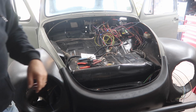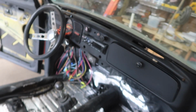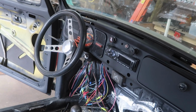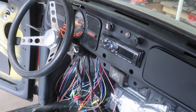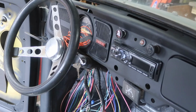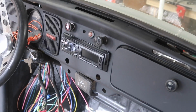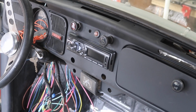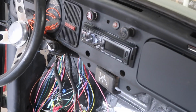Okay, so that's it. The stereo is hooked up. You can see it back there. It's pretty short. There it is in the dash. I put the two face plates on each side of the speedometer as well. I stuck them in. I didn't bend the tabs yet. I was actually thinking about painting them a different color, but we'll see. If anything, maybe green or a silver or something, but right now they look good like that. So there you go. Radio's in.